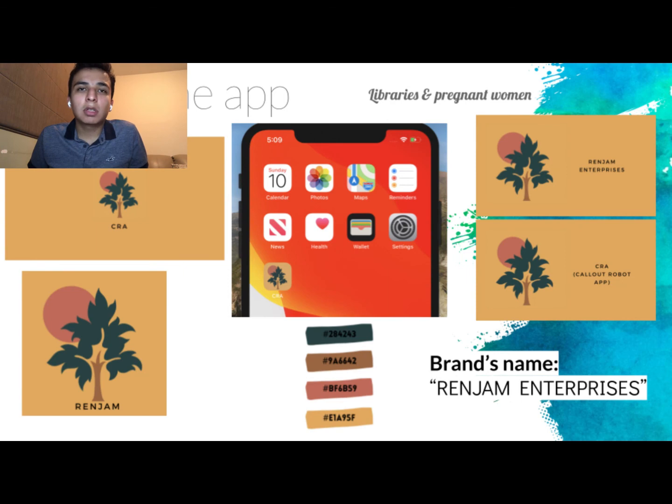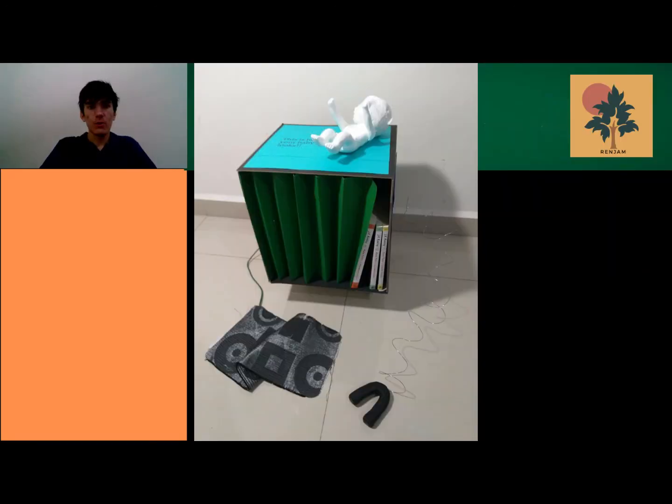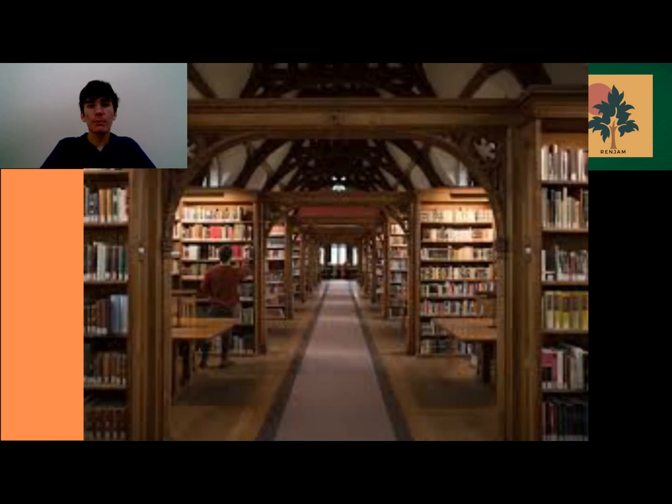As it was mentioned, the logo is an emblem type, so the three names will be used separated from the graphic element by just writing Renham, CRA, or DAC. This logo will be located on all of our drones that are working in the library. It will appear in the app or website, and it will also represent our brand.